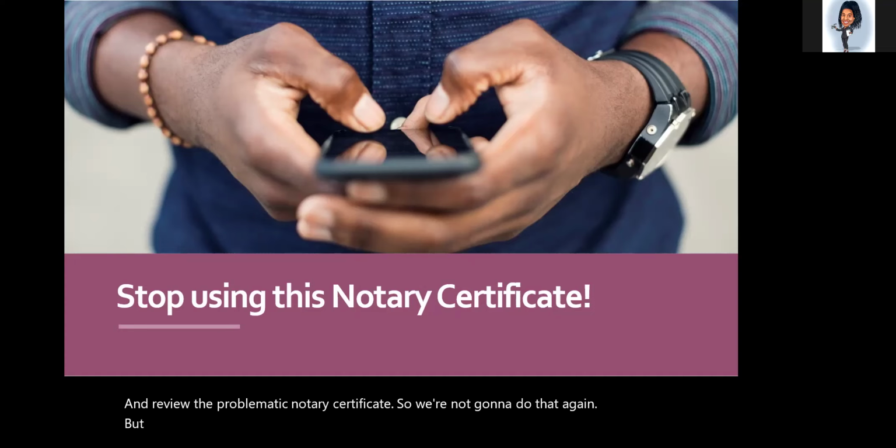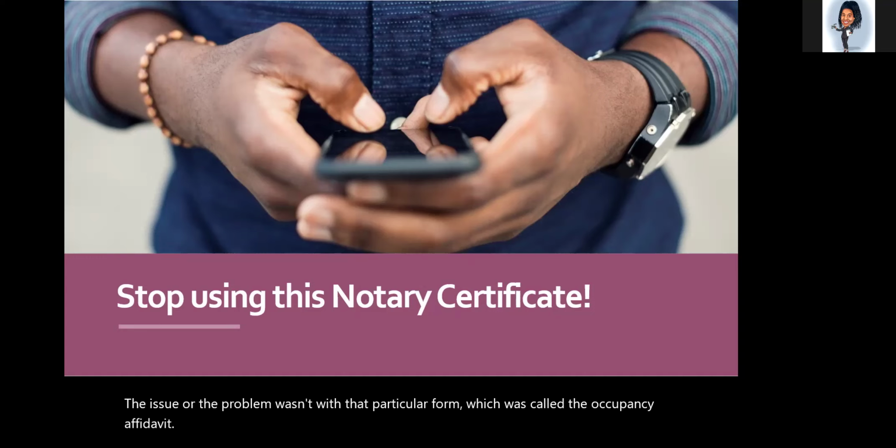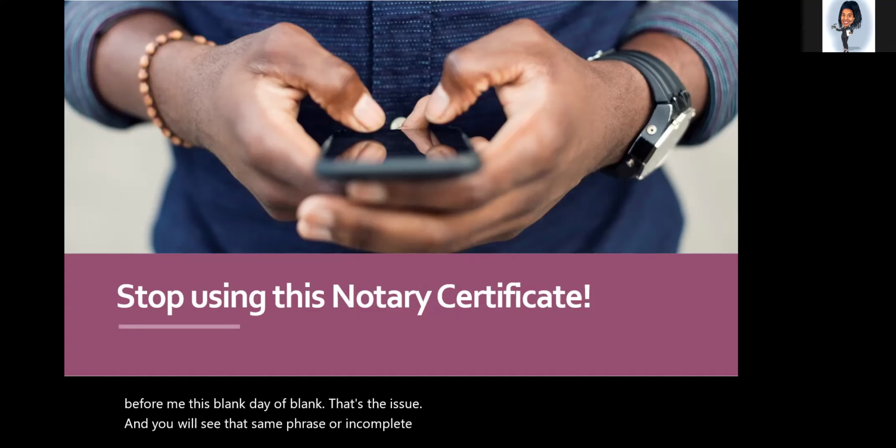But before we look at that first website, I do want to clarify something. The issue or the problem wasn't with that particular form, which was called the occupancy affidavit. The issue was totally with the notary certificate itself. The part that said sworn to or affirm before me this blank day of blank. That's the issue.